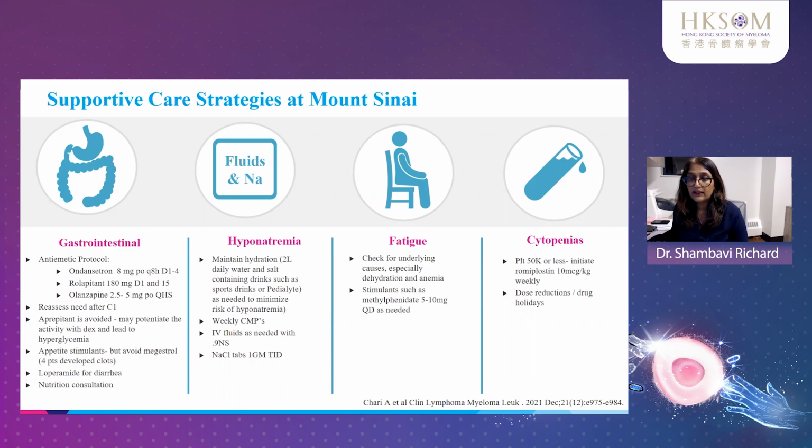Aprepitant is avoided in general as it may potentiate the activity with dexamethasone and lead to hyperglycemia. But if you need to use it, then the dose is 125 milligrams PO every morning on day 1 and 80 milligrams for 2 days after that each week. We reassess need after cycle 1. 1 or both antiemetics may be tapered after about 6 to 8 weeks, depending on how the patient is doing.